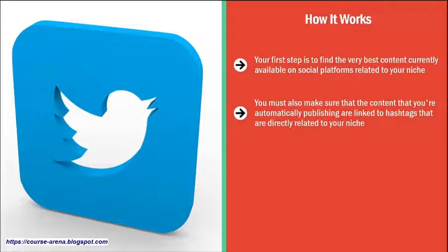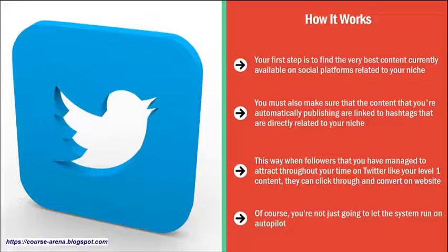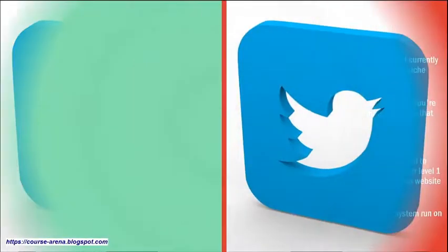3 content. This way, when followers that you have managed to attract throughout your time on Twitter like your Level 1 content, they can click through and convert on your website. Also, people who are exposed to your content, thanks to your hashtag targeting, can like your third-party content so much that they follow you. Of course, you're not just going to let the system run on autopilot. You're also going to manually follow accounts that follow your competitors.